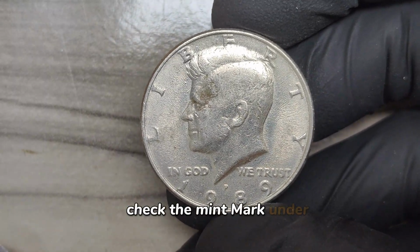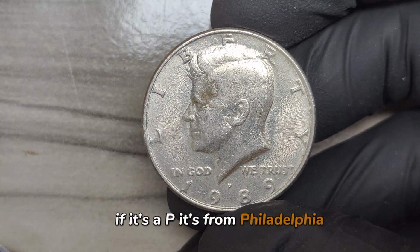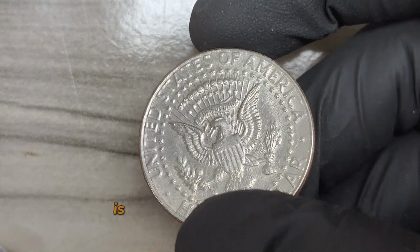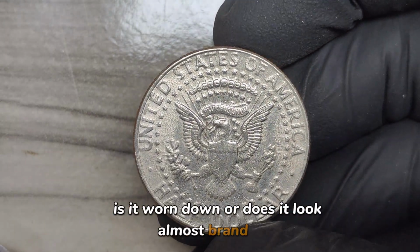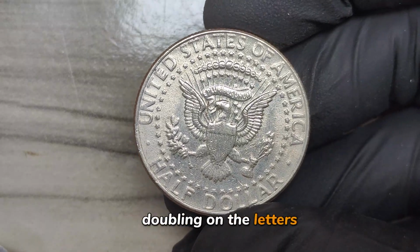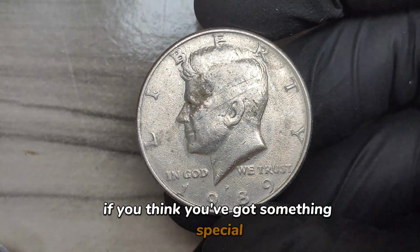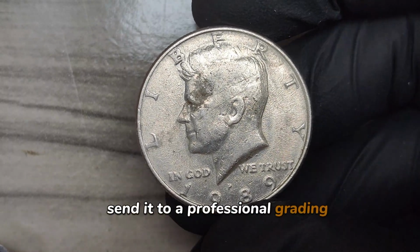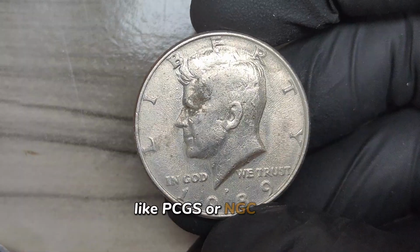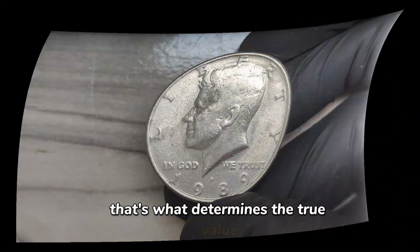Check the mint mark under Kennedy's portrait. If it's a P, it's from Philadelphia. Examine the condition. Is it worn down, or does it look almost brand new? Look closely for mint errors, doubling on the letters, unusual strikes, or anything that looks off. If you think you've got something special, send it to a professional grading service like PCGS or NGC. They'll authenticate and grade it. That's what determines the true value.